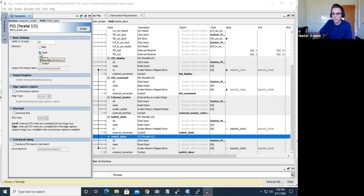I'm clarifying this because I made this mistake when I was putting this together and I couldn't figure out why this didn't work. It's because I had declared the switches as an output. So this has to be an input.